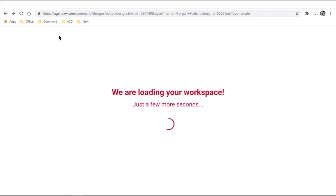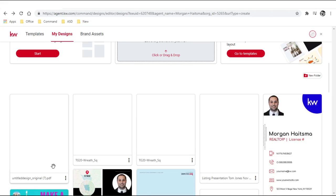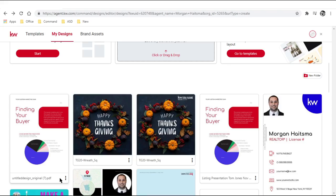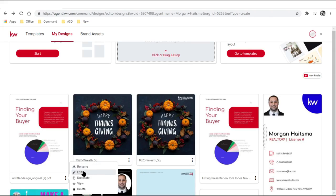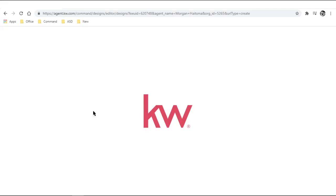And as we jump back in here, it should populate a little more correctly for us. There we go. So now I have these three dots, and I can click on these three dots right here, and I can edit, I can duplicate, I can view it. But what I'm going to do is click on edit right here. Because again, remember, this used to be a PDF, so essentially we should not be able to edit, change, or rearrange any of the objects inside of here.